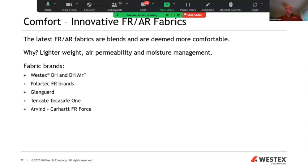A lot of Westex for years and years, and we still offer our Ultra Soft. It's cotton rich. It's an excellent product. A lot of people like it, but since it's cotton rich, it tends to be a little heavier than some of these new lightweight blends. They seem to be lighter. People really seem to like them. They're usually blends. They've got high air perm, and they tend to wick moisture better. So those are some of the brands that we make at Westex as a part of Milliken.